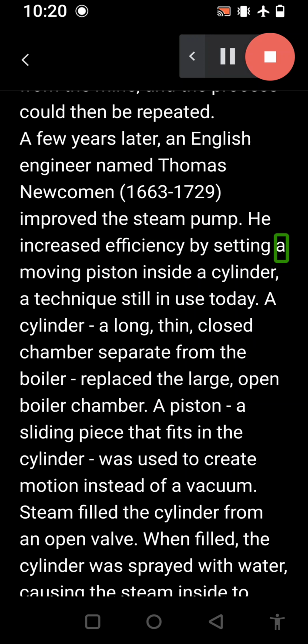He increased efficiency by setting a moving piston inside a cylinder, a technique still in use today. A cylinder, a long, thin, closed chamber separate from the boiler, replaced the large, open boiler chamber. A piston, a sliding piece that fits in the cylinder, was used to create motion instead of a vacuum.